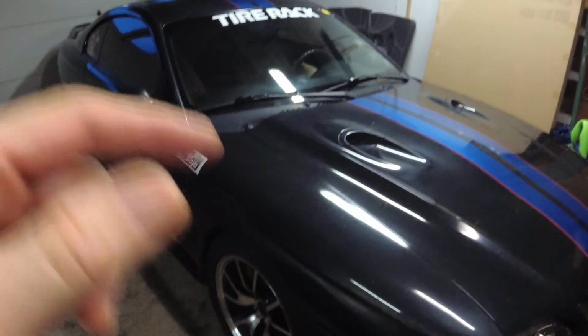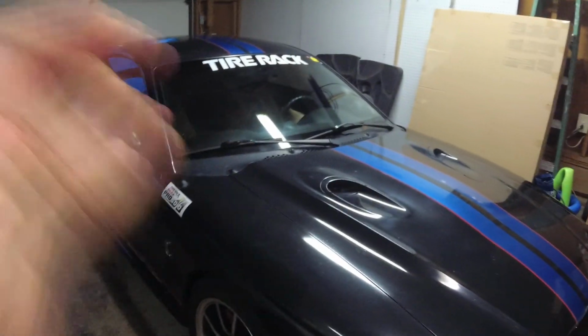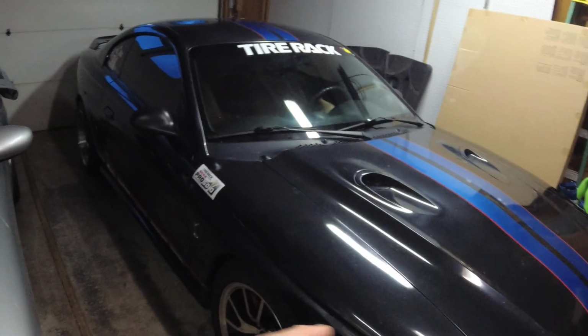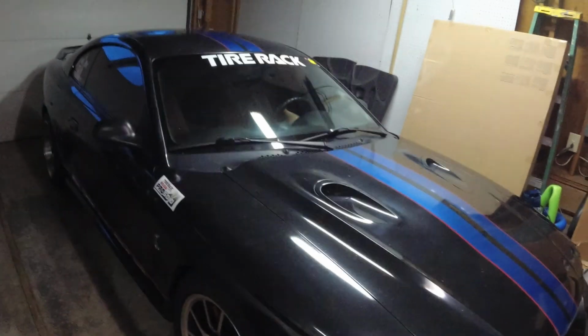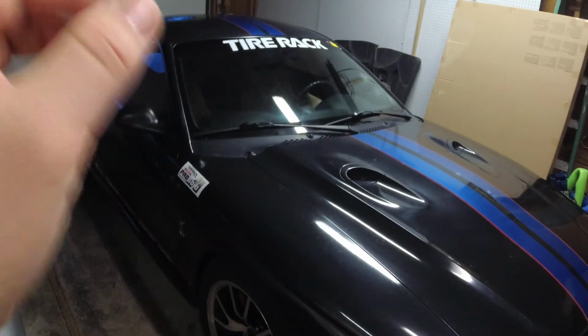When I got it, it had some big, crazy, stupid subwoofers and amplifiers and just, you know. And obviously, I'm making a race car. I don't care about all that weight. It all left. So it's got the rear speakers and the door speakers in it, and it's got a head unit, but none of it is hooked up correctly because it's a Mach 460 car.